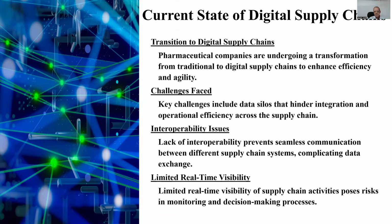So, what is the current state of digital supply chain? Most of the companies are in the process of transitioning to the digital supply chain. Pharmaceutical companies are undergoing the transformation from traditional to the digital supply chain. And at this level, they need regular inputs, which is where augmented reality helps to support them and guide them to the proper, correct implementation to achieve excellence.